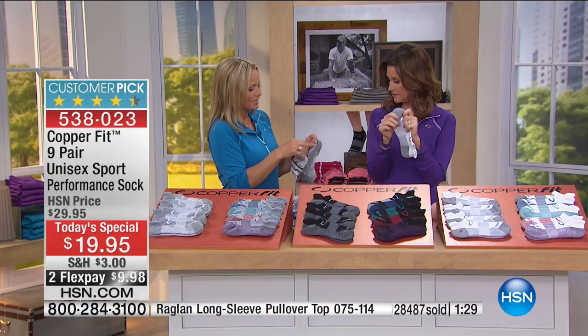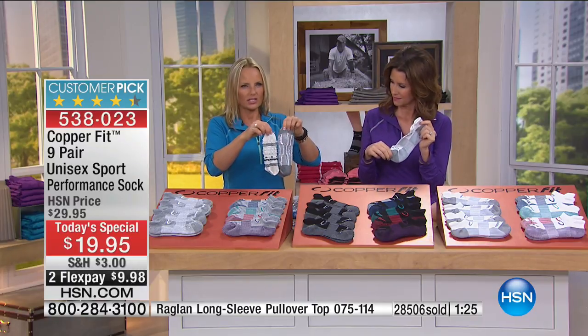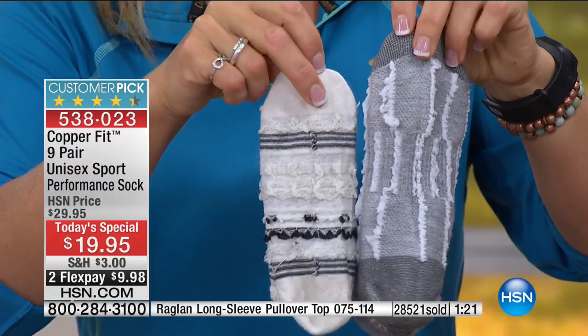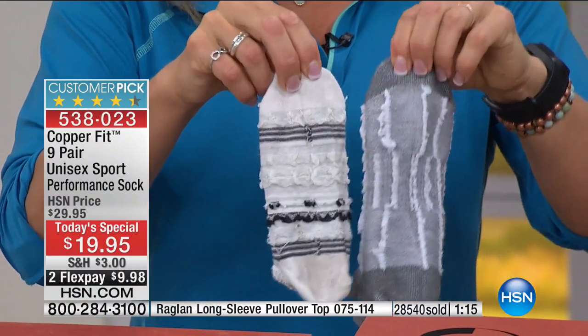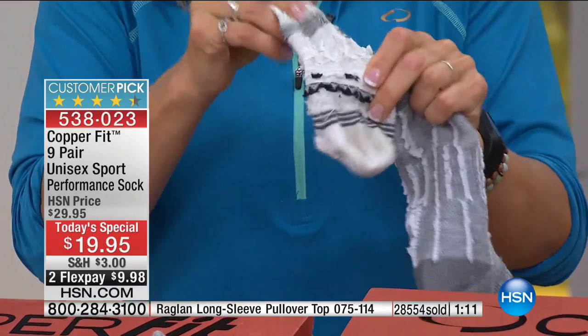Just take a look at the thickness actually here between the two socks, right? So see the plushness. I wish you could just feel it. I would rub it all over my face, but I'll get makeup all over it. And at this time in the morning, I need as much makeup on my face as possible. But you can see, right? Look at super, super soft compared to a regular thin sock.